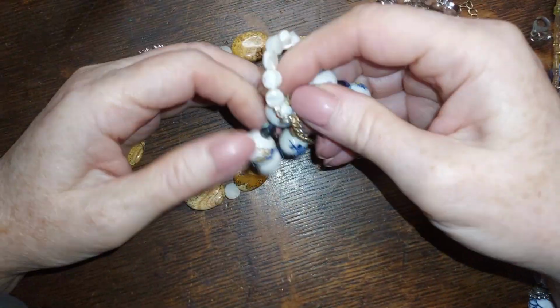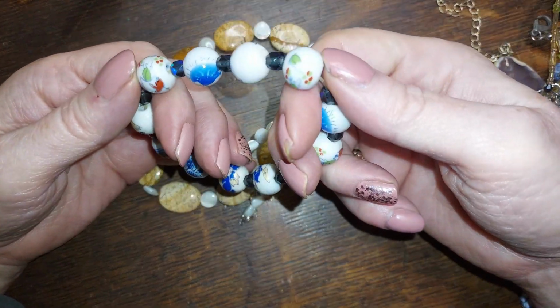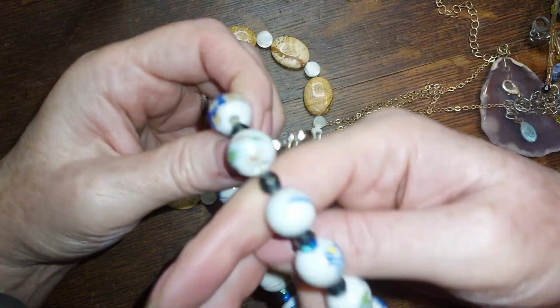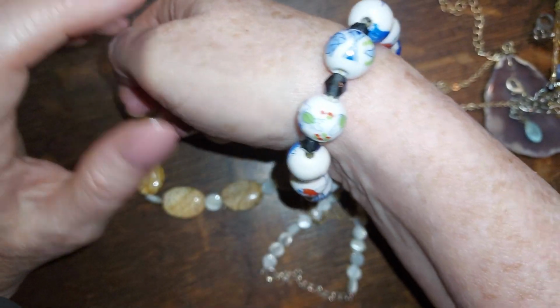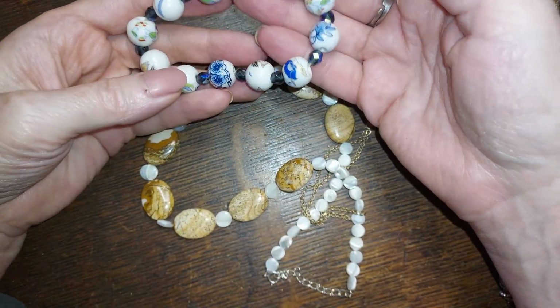Grab gravity. Oh my gosh. Tangled, I love the tangle. Tangly manglies. This one is all wrapped up. These are adorable. Look at these little painted beads. Aren't they cute? Oh, they're so cute. I love them a lot. Okay, so I'm going to do this little guy for $6.